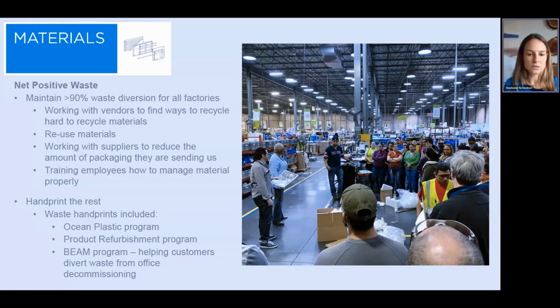So what we did to obtain 90% was we worked closely with vendors to find ways to recycle materials that are typically hard to recycle. We reuse materials such as packaging that we receive from suppliers. And we've also had conversations with our suppliers asking them to reduce the amount of packaging that they send our way. Lastly, we regularly train our employees on how to manage this material properly.